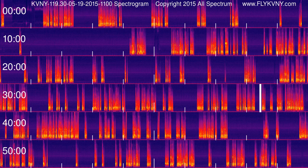Tower, Challenger 97 Sierra Hotel with you, ILS 16 right. Challenger 97 Sierra Hotel, Van Nuys Tower, runway 16 right, clear to land. Clear to land, 16 right, 7 Sierra Hotel. Tower, Traffic Watch 7375 Mike with you up here by the 118, we would like to be 118 to the west, please.